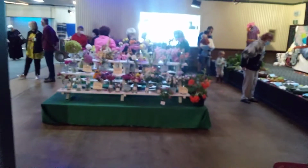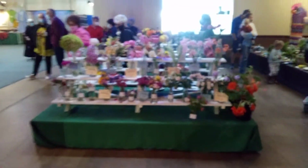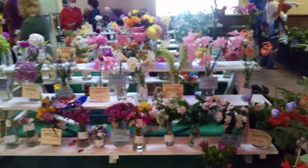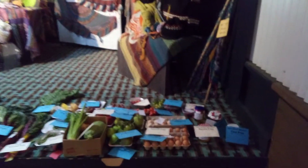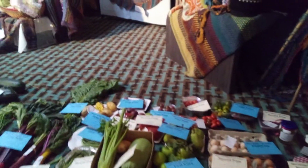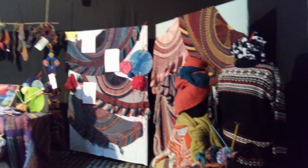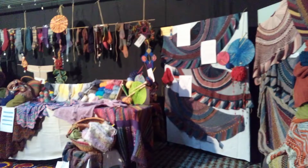We'll go out now and we'll have a quick look at the flowers. Quite a good display of flowers here, as you can see. Lovely display of flowers. We'll have a look at the handicraft and the fruit and vegetables here. See the fruit and vegetables along the front here, and the knitting, etc. along the back. So this is, remember, the main pavilion, Uralla Show 2022.